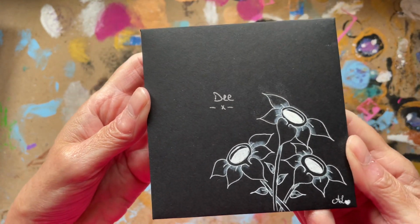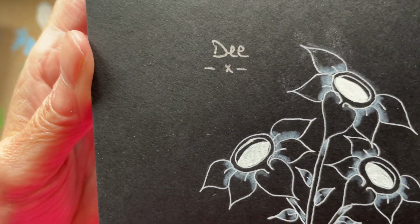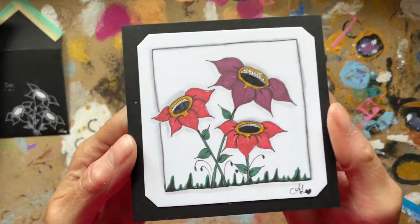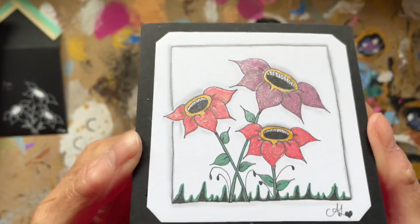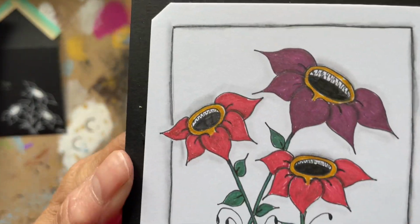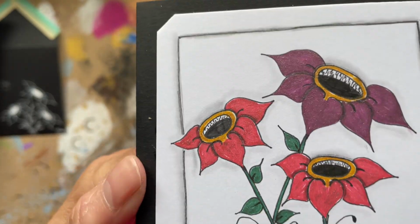This is the envelope that she sent it in. She's so good at her little doodling, little drawings. They're beautiful. You're so clever, Anne. And this is the card she sent. If you don't know Anne, she doesn't do videos, but she is on Instagram and she's ever so supportive of everybody. She's really another lovely lady.